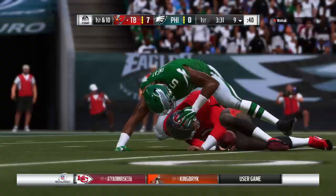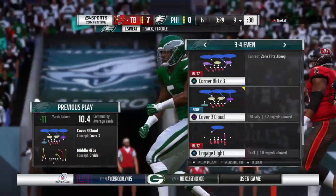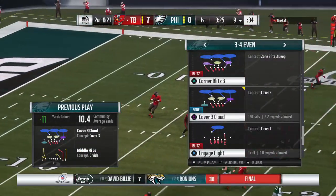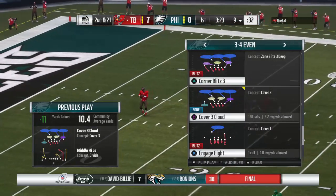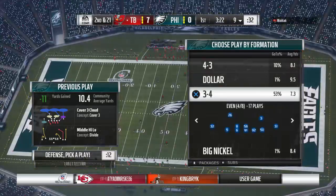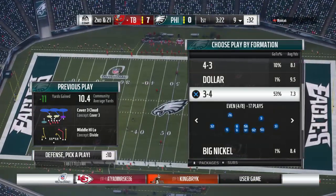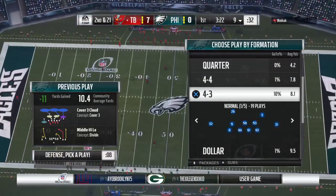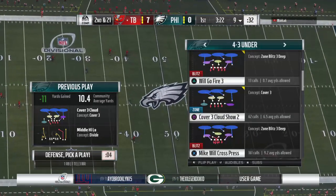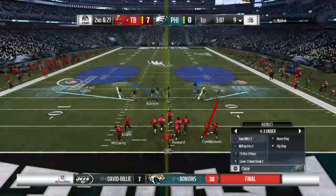Now the pressure comes and he goes down. Just inside the 10, back at the 9. Well, so much for setting the tone of the drive offensively. Giving up a big sack that loses that kind of yardage, not a great start. Well, they're in some hot water now.